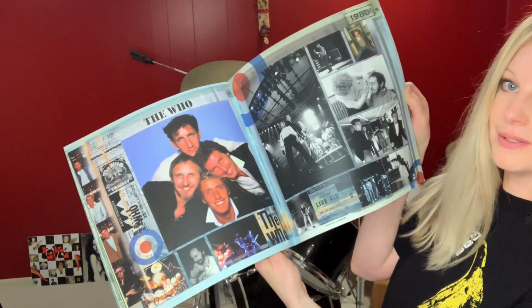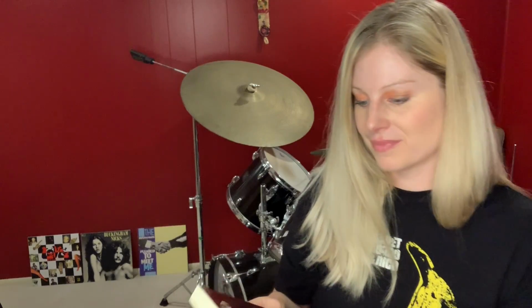So, too cool. And lastly, he sent me this book, The Who, The Complete Guide to Their Music. This is a very comprehensive guide. It goes track by track through all the songs they've released, their albums. It's amazing. Extra sections on compilations, rarities, and videos. Some photos in here. So thank you.